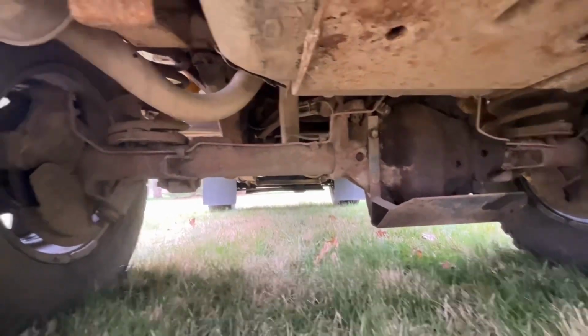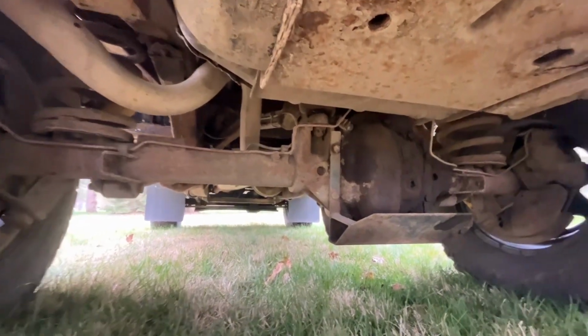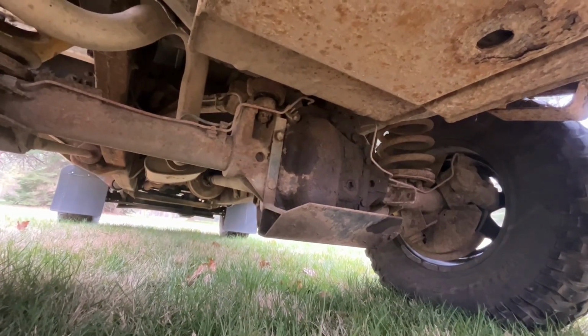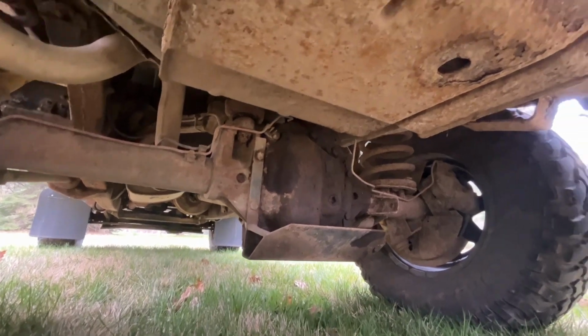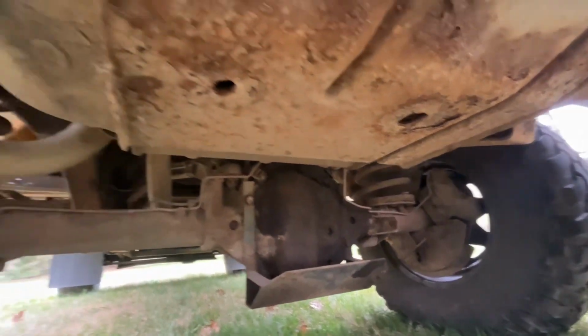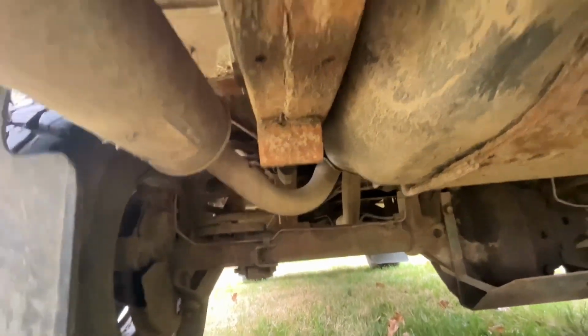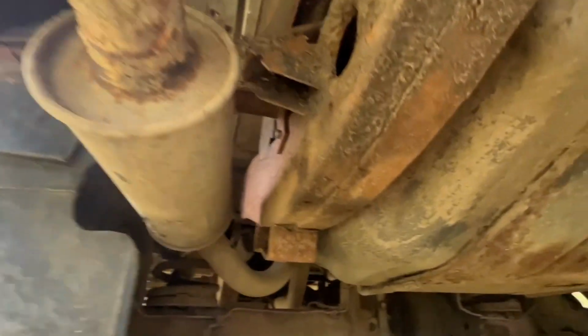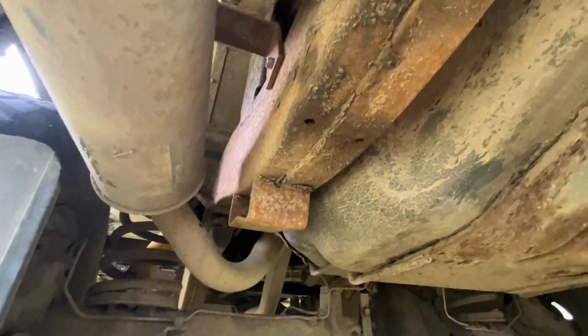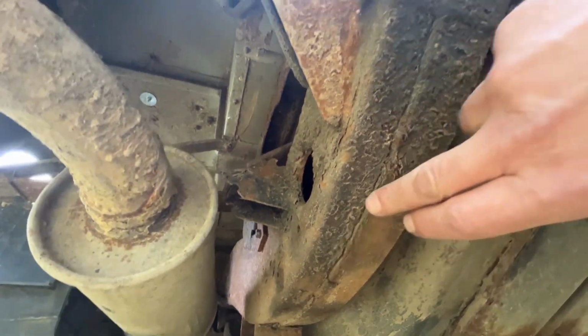All right, here at the rear of the vehicle, we got the 300 TDI rear axle with disc brakes. We've got a nice skid plate on the rear diff, which is great for off-roading. And shocks and springs are not new, but they're in good shape. The bushings look good, and muffler looks good as well. And again, here's the rear chassis. This is where they normally get rusty, and as you can see, these are all factory welds right here.